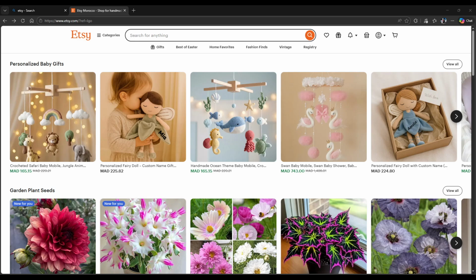So, whatever setting you want to access, just go through the shop manager and make sure you are logged into your correct account.